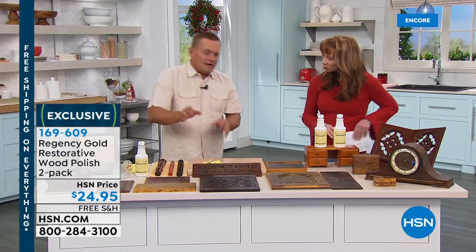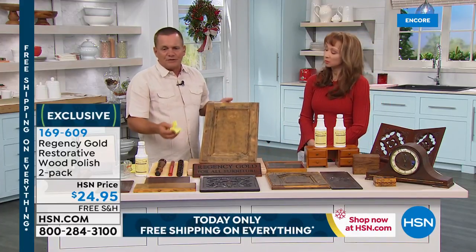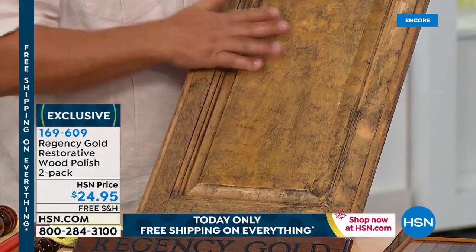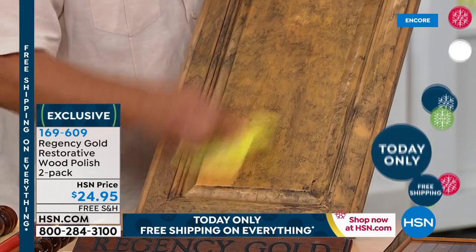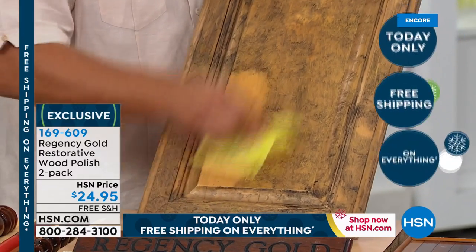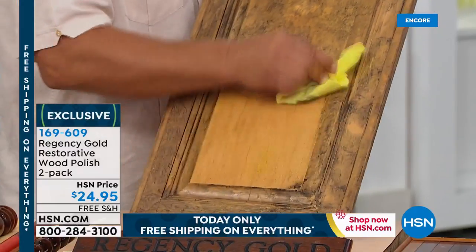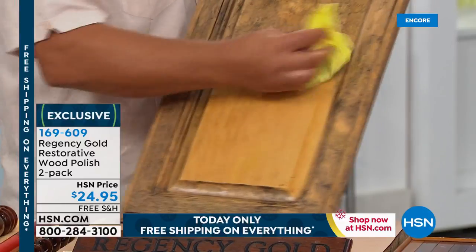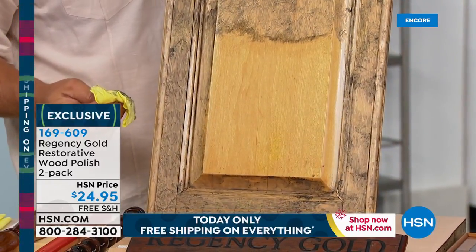Oh, hey, if you have wooden kitchen cabinet doors, you're going to absolutely love it. The cooking grease and smoke that builds up on your kitchen cabinet doors over time. But look at this. Regency Gold easily removes the cooking grease and smoke that builds up on your kitchen cabinet doors, revealing the natural look and natural beauty of that wood that's hiding underneath all of that dirt and grime that builds up over time.